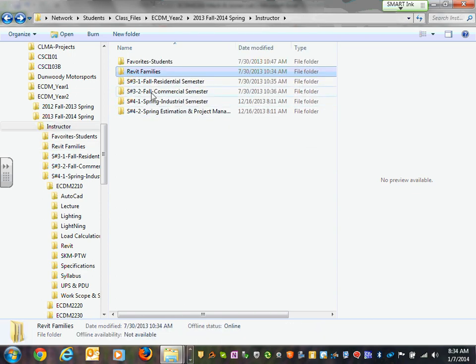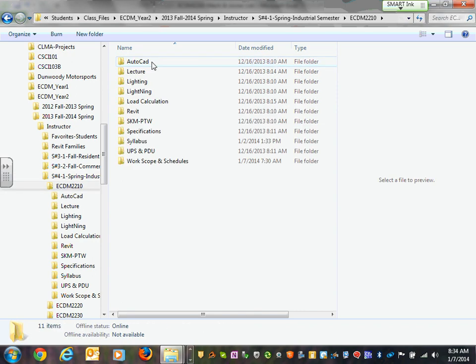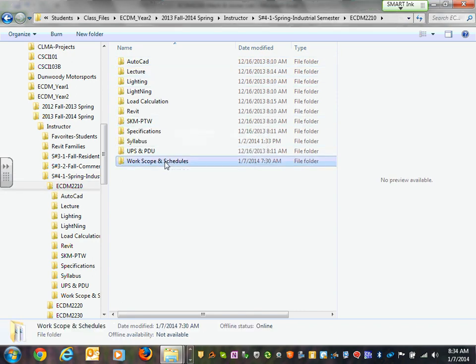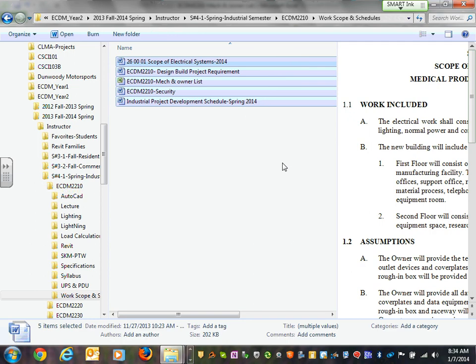Residential and commercial, we're done with these. Here's my industrial, and here's my estimating to be. If you go to industrial, and you go to the project, and you go to the scopes, here are all the files that I was showing you. They're all in the network, the files that I showed you.